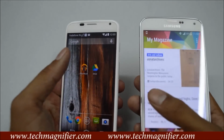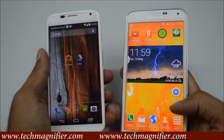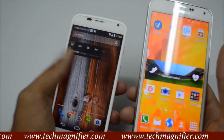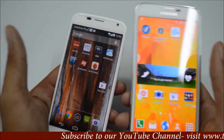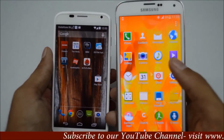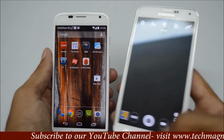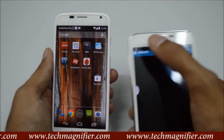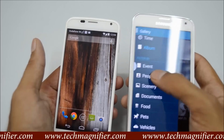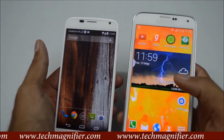The last part of the user interface is the customization you can do on the phone. Samsung Galaxy S5 gives you so many apps and user interface customizations that you can do on the phone, which are not present on Moto X, because Moto X runs stock Android. Most of the applications, even the file manager, have to be downloaded from the Play Store, whereas Samsung Galaxy S5 provides a very good interface when it comes to this. You can also cut videos, the gallery is organized very neatly and automatically divided, so you can get your photos as quickly as you want. And so obviously Galaxy S5 will score a point here.